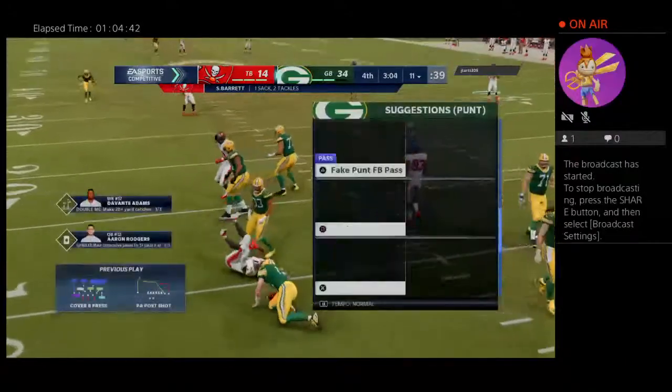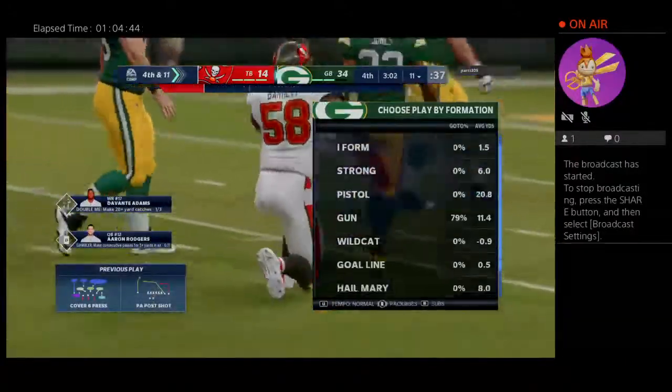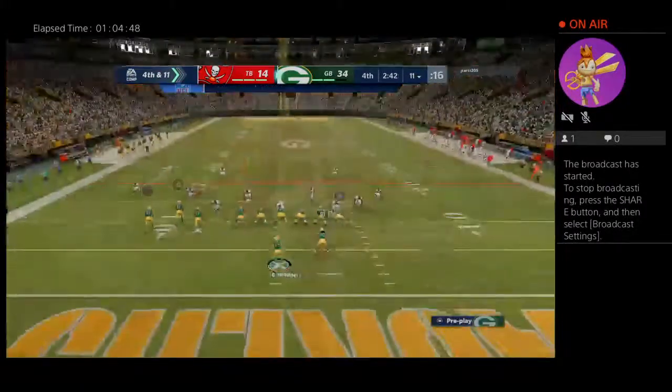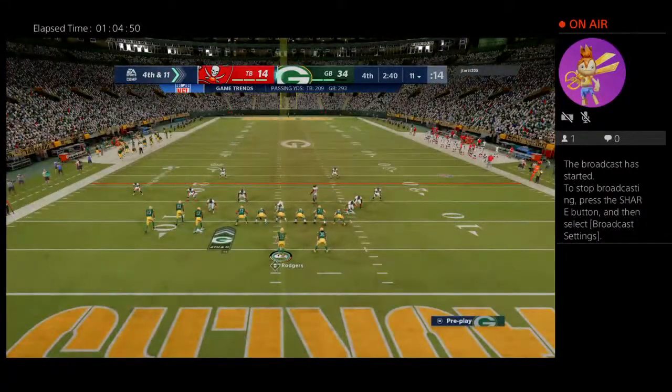Pressure too much. Down he goes. Shaquille Barrett put that sack by his name in the stat sheet. Thought they'd run the football there on 3rd and inches. Decided to try to pass it, and obviously it did not pay off.